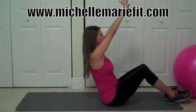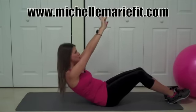Big inhale, exhale, press that belly down, pop up. I'll do 2 more, slow and controlled. Big inhale, and one more, press up, and slowly pull that belly in. Nice and controlled. Good job.